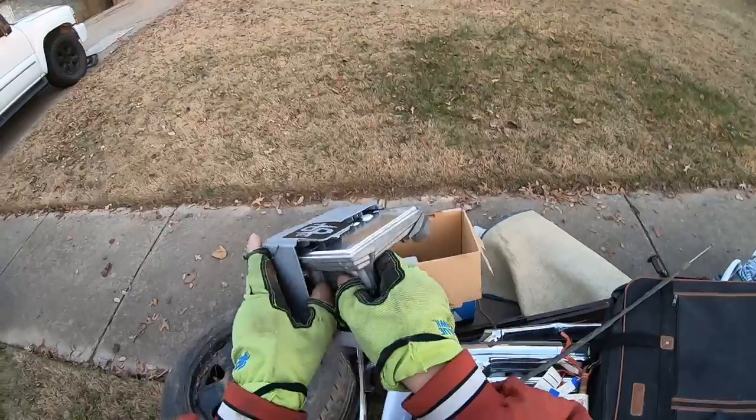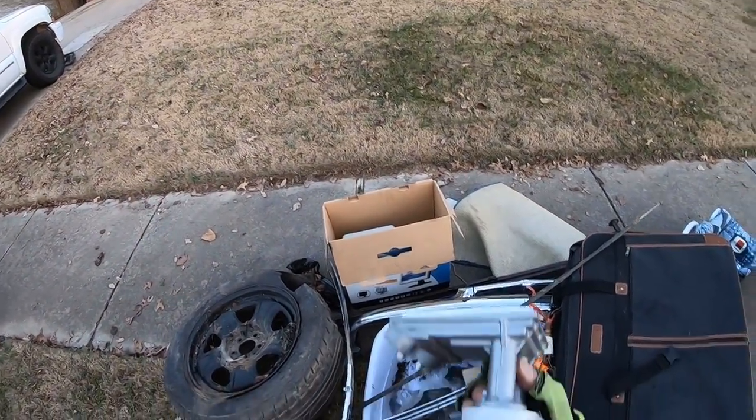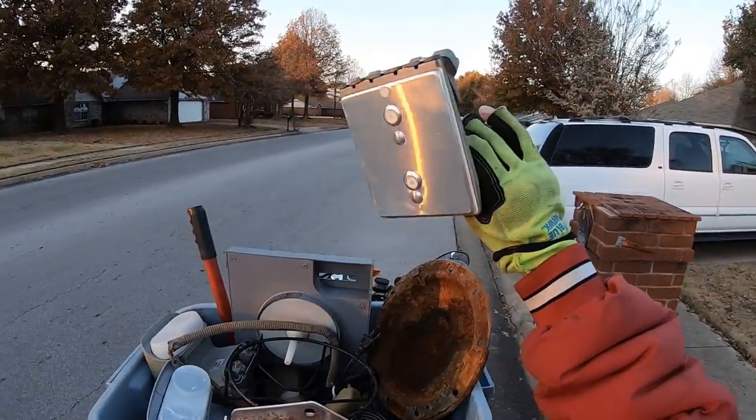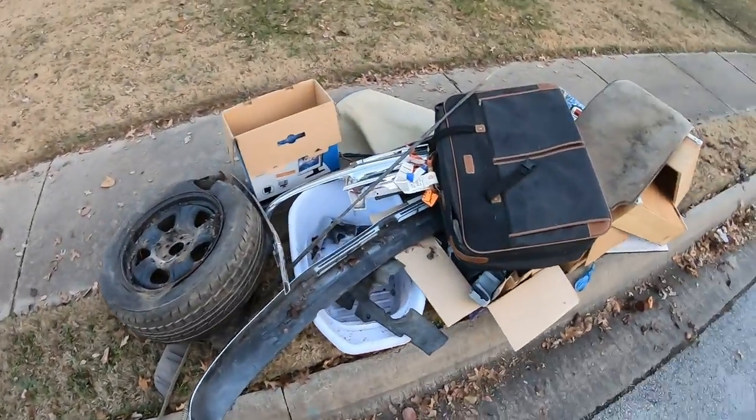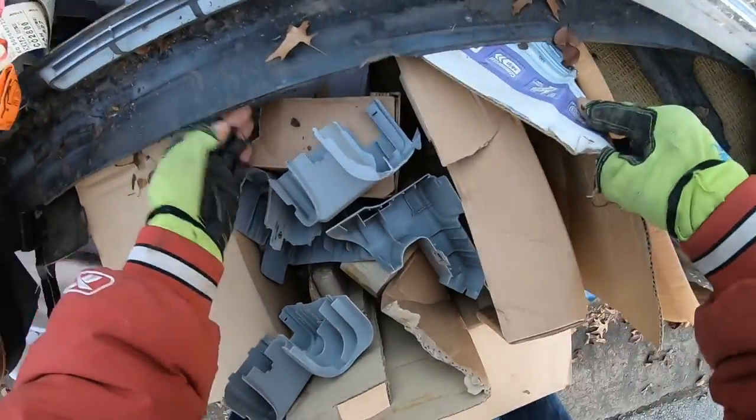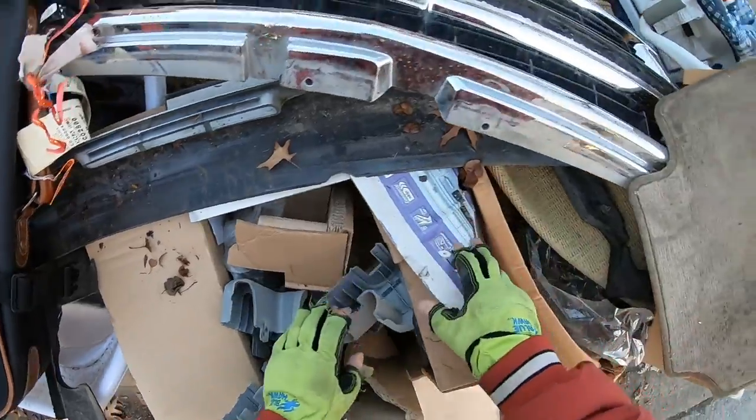So it doesn't take very long to get that plastic off there. I would bust them up if I wasn't on someone else's property and be done with it real quick, but you know, just an example. I gave that example for a microwave before, you know.